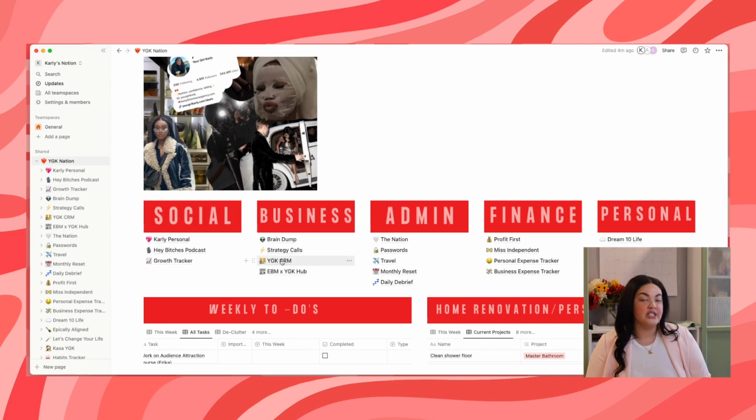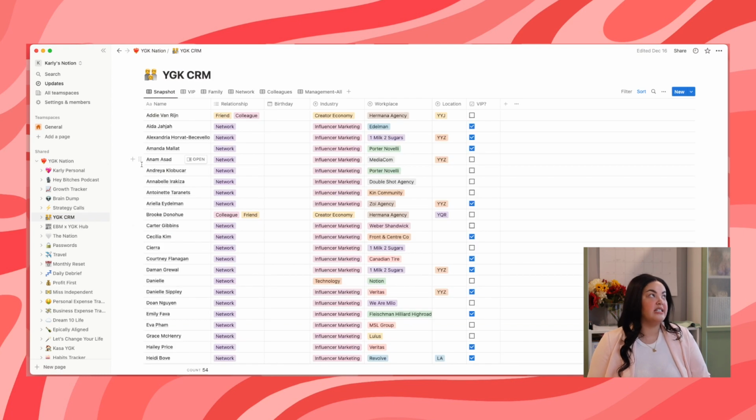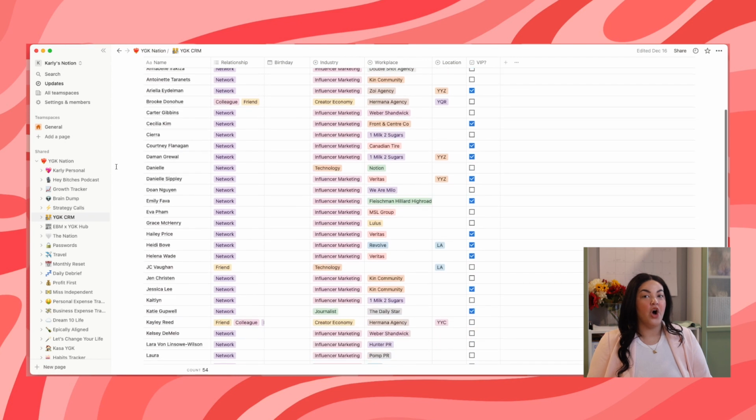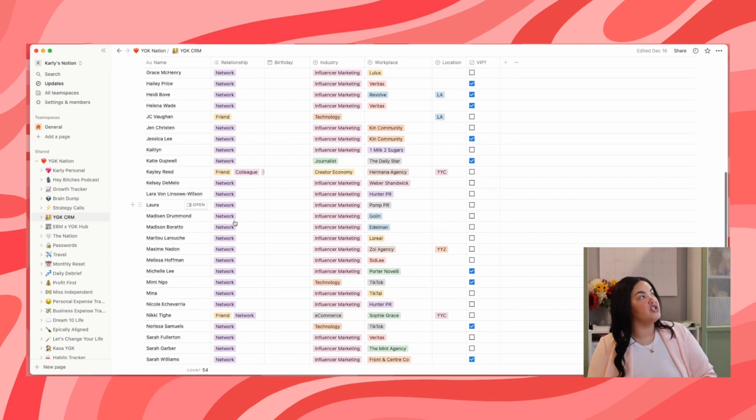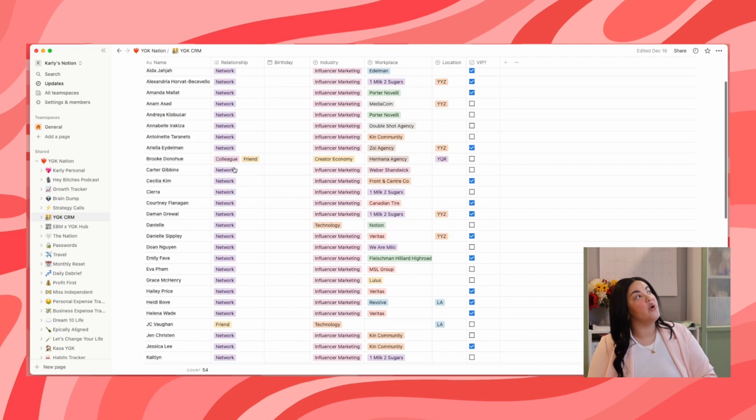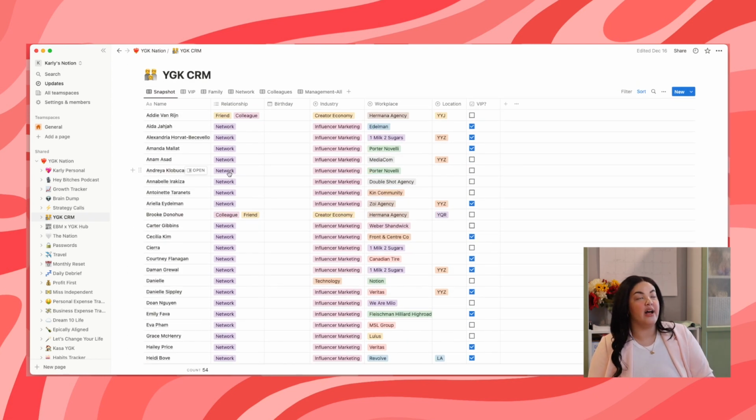Moving on to the business side, let's jump into YGK CRM. Like I said, I actually did not build this CRM. My friend JC did send this to me, so I am not 100% sure how all of the equations work on this page. There are things like the name, the relationship, birthday, the industry, where they work, the location, as well as if they're a VIP.